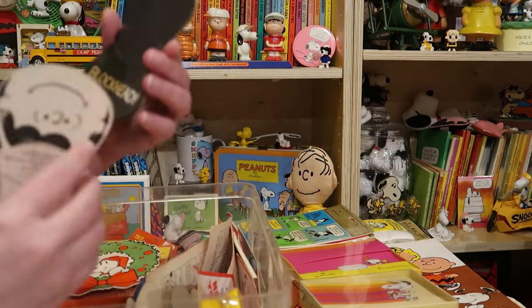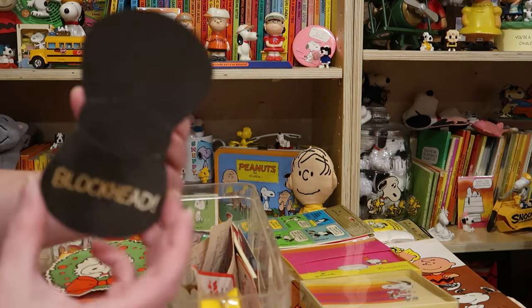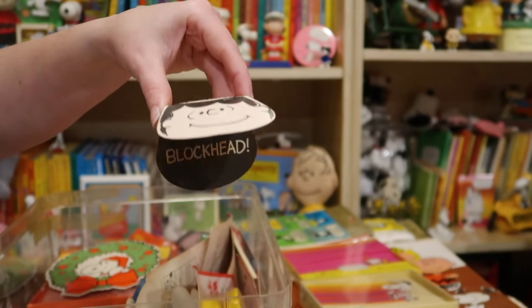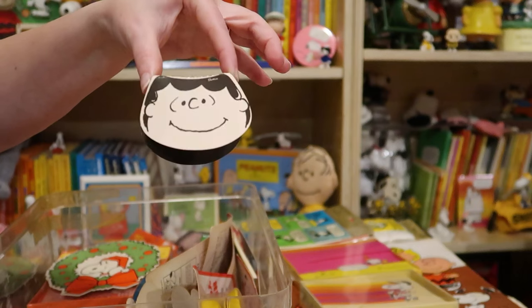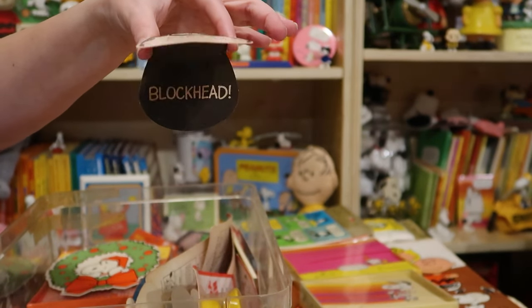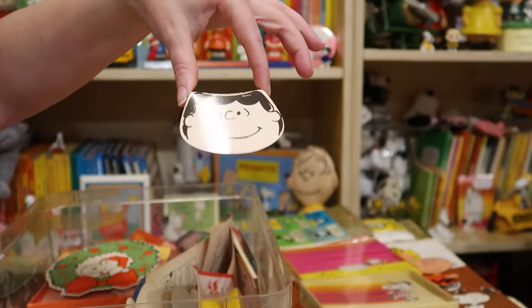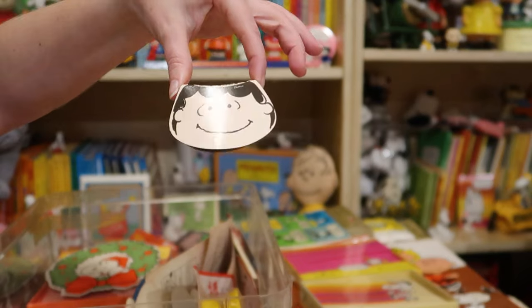I think these are used. I'm gonna demonstrate with this one. It's got some damage on it. I don't know. Is that it? Please let me know in the comments what this is supposed to do.